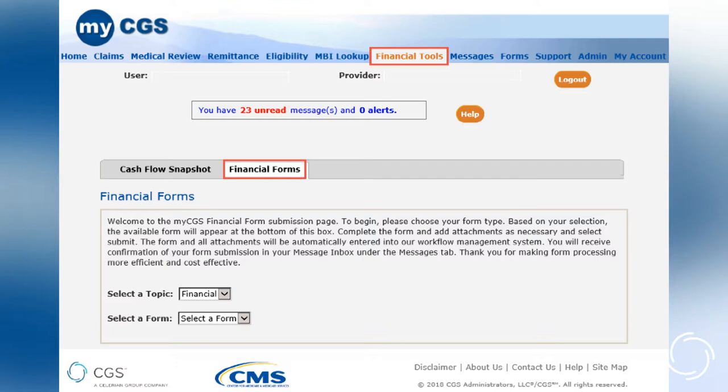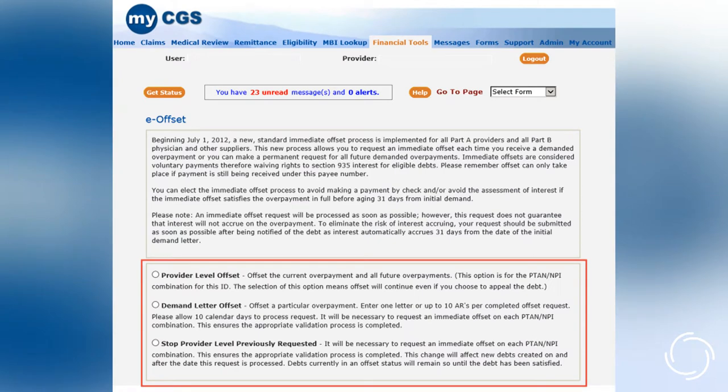Under the Financial Forms subtab, we offer a convenient way for Part A, home health, and hospice providers to submit credit balance reports. All providers have the option to request an immediate offset of a demanded overpayment, too. Doing this helps to return monies owed to CGS quickly, reducing the chance of interest being added to the principal balance.